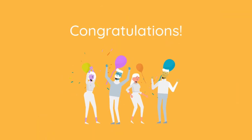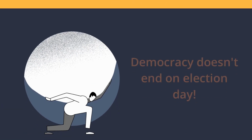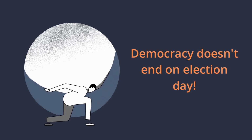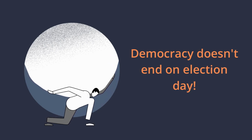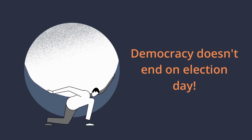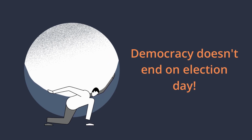Congratulations! You're now ready to hit the polls and make your voice heard as a voter. Democracy doesn't end on Election Day. It is our duty as citizens to always leave our country in better shape than how we found it for future generations. Fortunately, there are many, many ways to stay involved after November 3rd. Continuing participation in local and national politics is key to a healthy democracy.